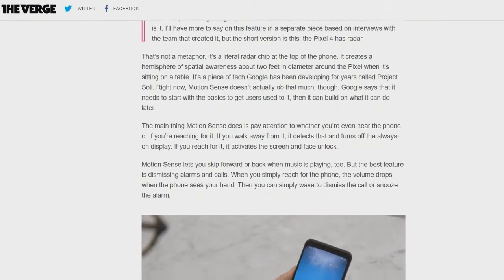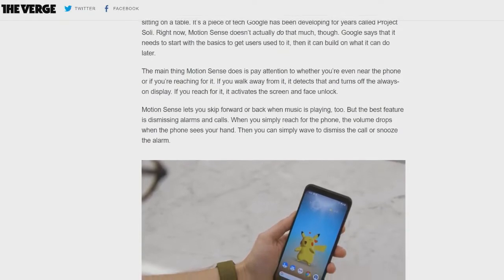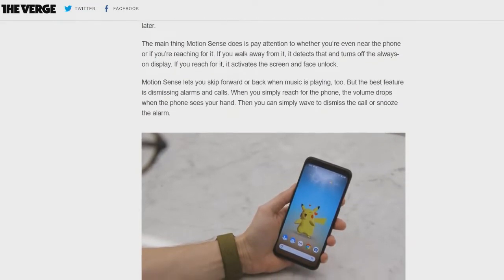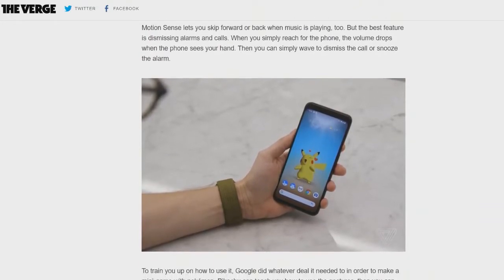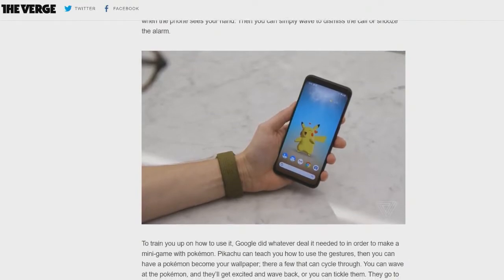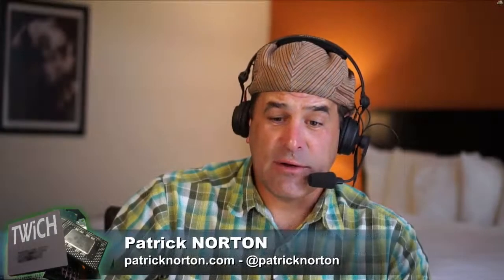The idea that I'm going to reach my arm above my head to change channels by waving high in the sky was a bad idea then, it's a bad idea now. But this actually looks like it's been thought through enough that it can actually function. I'm kind of fascinated to see how this works in the field.